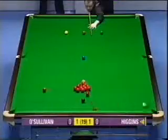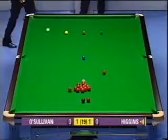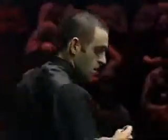I think they're great competitors, and they've been playing 10 years at the top of the game. They should be masters of their trade by now, so there's every chance that the standard we've seen in the first couple of frames will continue for the whole day. Back to Clive and John. Your early thoughts, gentlemen?